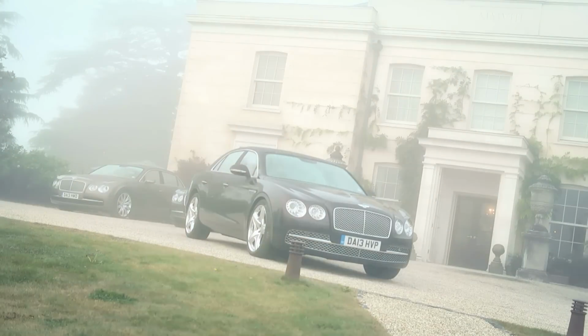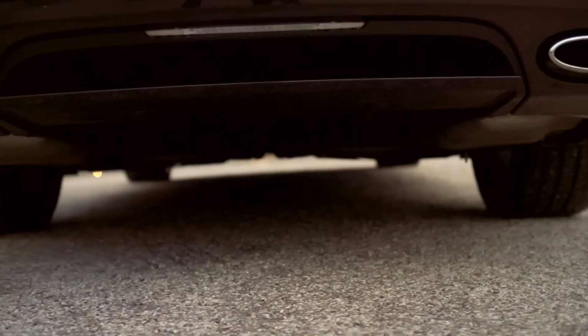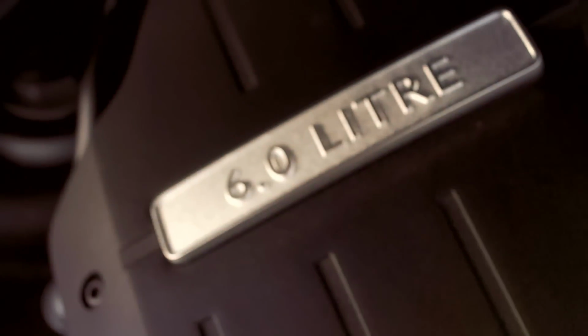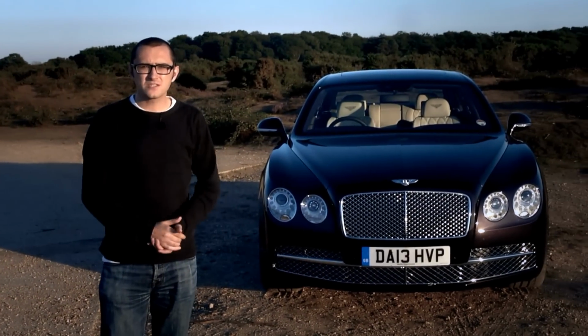If I told you I was about to drive a car with 616 brake horsepower, that could do 0 to 60 in 4.3 seconds, that had 590 pound-foot of torque, that weighed over 2.5 tons, but could still do speeds up to and including 200 miles an hour, but was still whisper quiet, well, surely you'd tell me I was mad. Well, not so, because I've got this, the new Bentley Flying Spur.